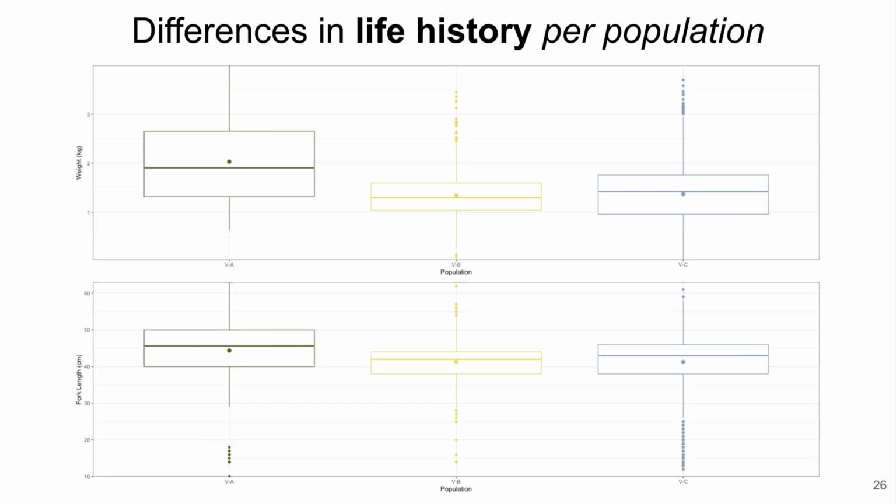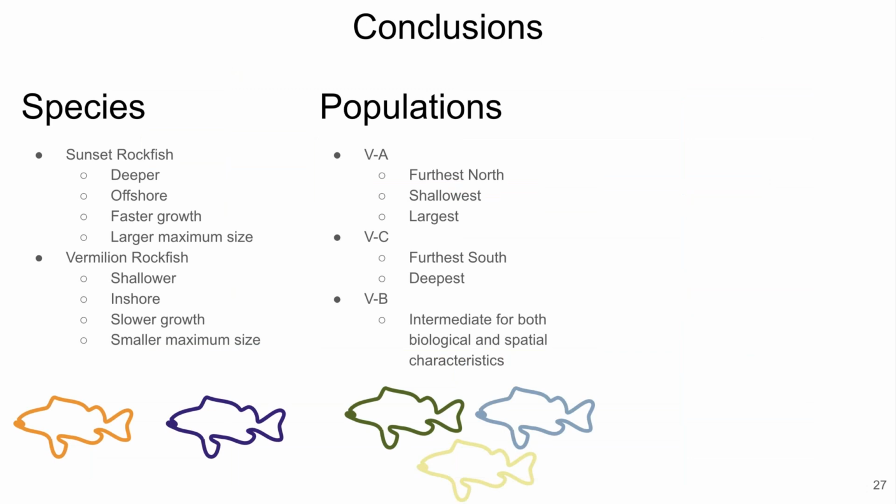So in general here for the three populations, we found that the VA population is the furthest north, the shallowest, and also the largest. The VC population is the furthest south and the deepest. And then the VB population was intermediate for both biological and spatial characteristics.